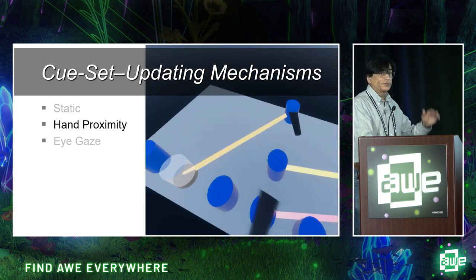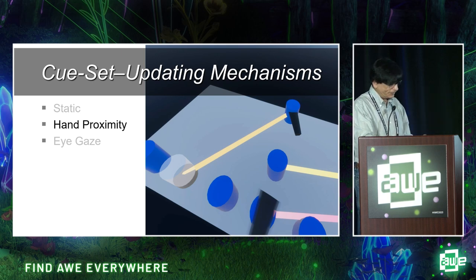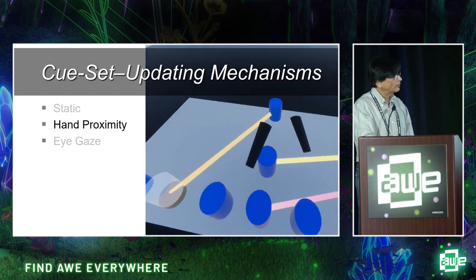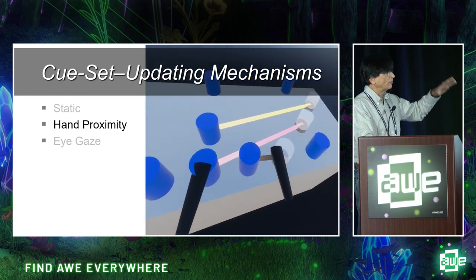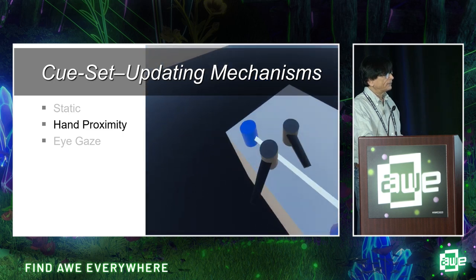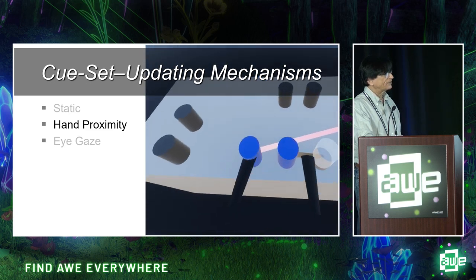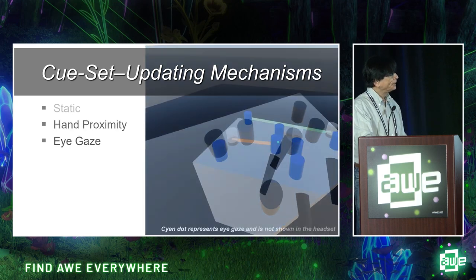Now, here's another approach. This one is adaptive. We're going to bring into the queue set, the set of visible queues, the ones that your controller was closest to, where closest means below a certain threshold. Okay? And so we're going to bring these queues into the queue set. Here we're going to see a little demonstration of this. This is not what you would really do during the study. The person's just moving their controllers around just to point out that it's the things that are closest to the controllers. And at all times, it'll be, in this case, the three things that were the most recently closest within that threshold.